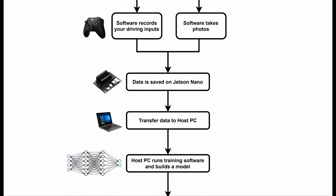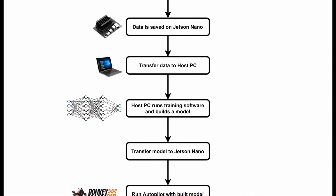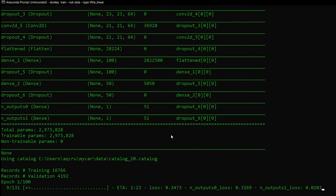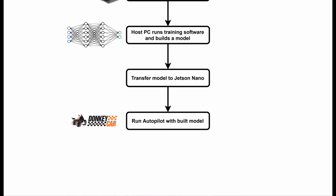After that, that data is then transferred to the host PC for processing. The host PC runs the training software and builds a model from that. After that, you transfer that model to the Jetson Nano. And finally, you run autopilot with the built model.